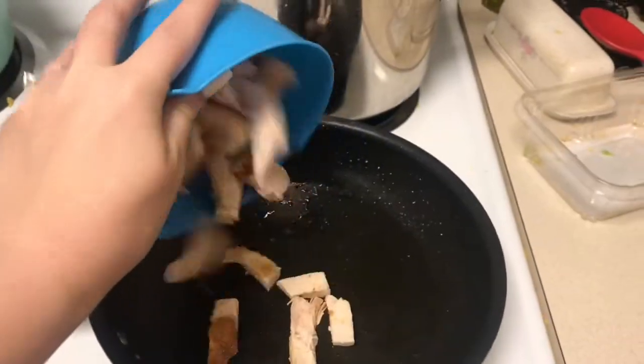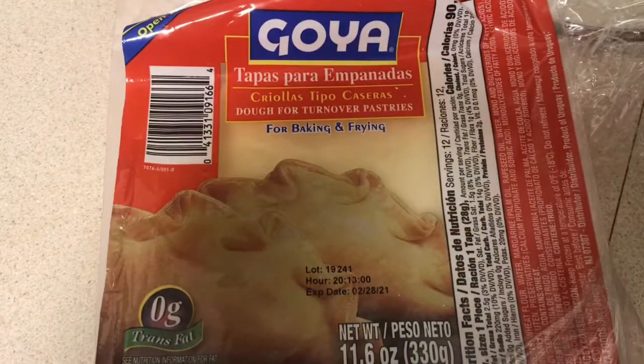And then I went ahead and sauteed up this chicken. It's just a rotisserie chicken from Costco.